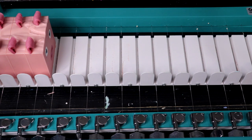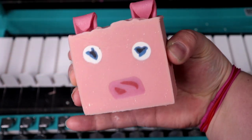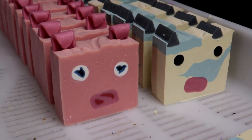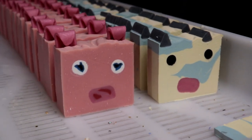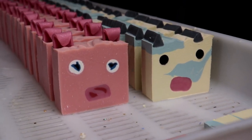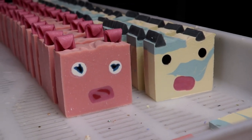Oh, they're so cute, though! Look at this piggy! Look at his little ears! Oh, he's so cute! Okay, but look at these! How great are these? Oh, I'm so excited for the rest of this collection. I'm so happy we're doing six and not just four. Oh, yeah, same.